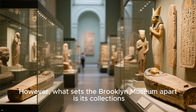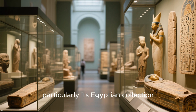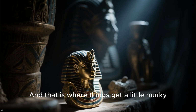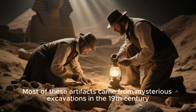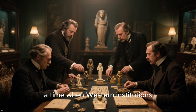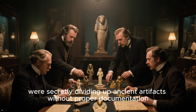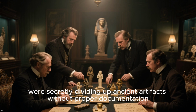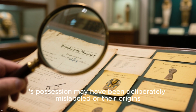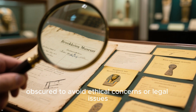However, what sets the Brooklyn Museum apart is its collections, particularly its Egyptian collection, which is one of the largest outside of Egypt, and that is where things get a little murky. Most of these artifacts came from mysterious excavations in the 19th century, a time when Western institutions, including the Brooklyn Museum, were secretly dividing up ancient artifacts without proper documentation. Some researchers argue that certain items in the Brooklyn Museum's possession may have been deliberately mislabeled or their origins obscured to avoid ethical concerns or legal issues.